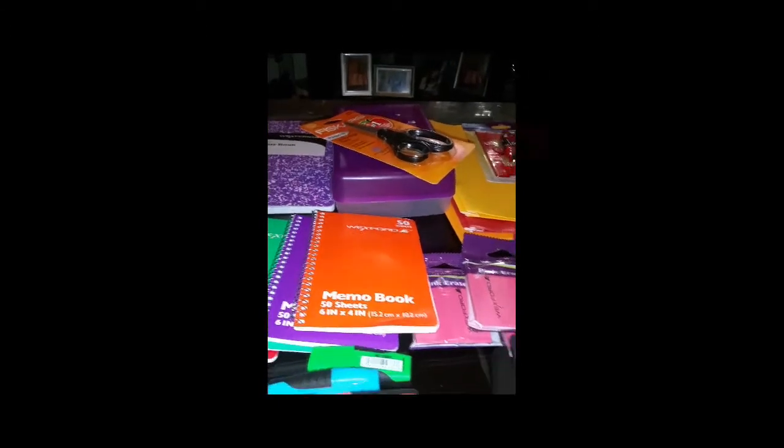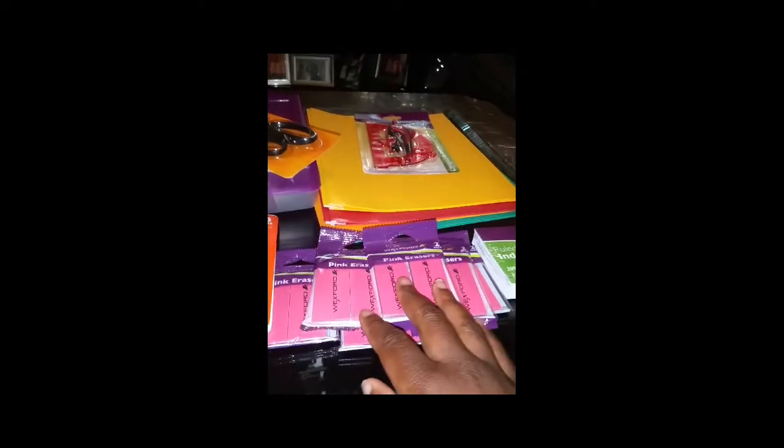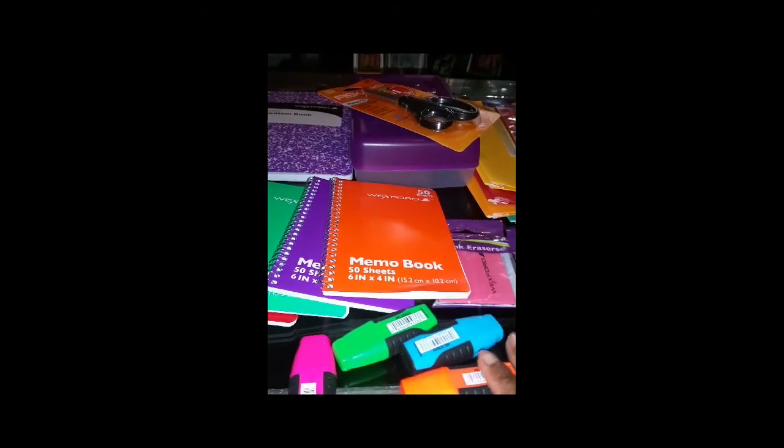All right, so they did have these mini highlighters. They had these for 6 for $1. If you don't want to get 6 of the erasers, you can get just 3 and 3 of these, or you can just get all of the 6 highlighters. It's totally up to you.